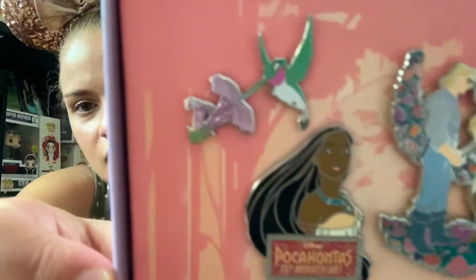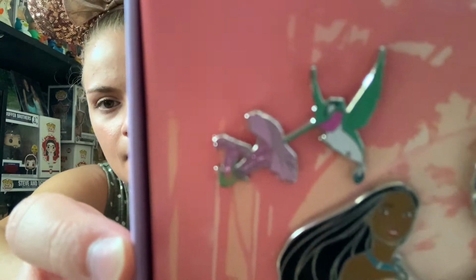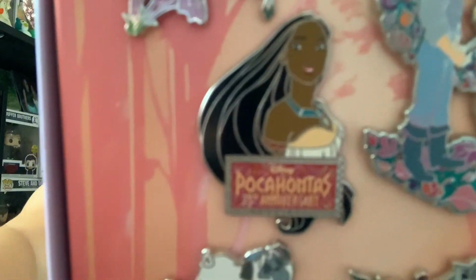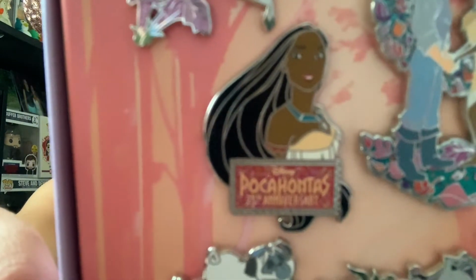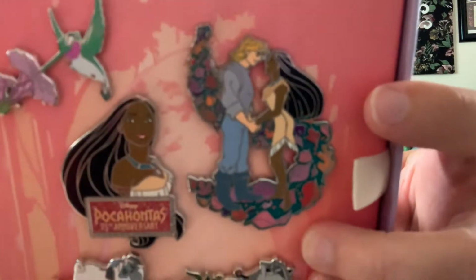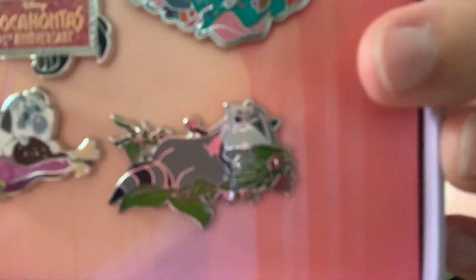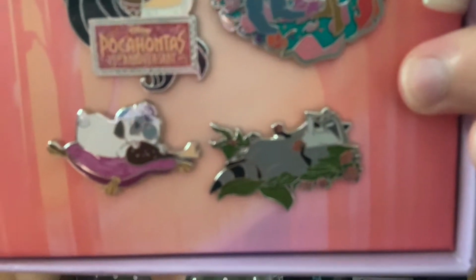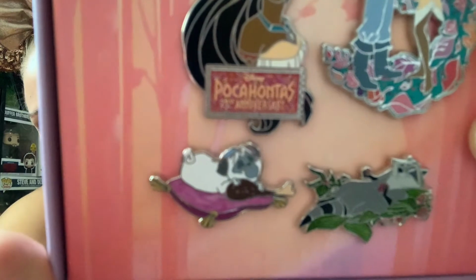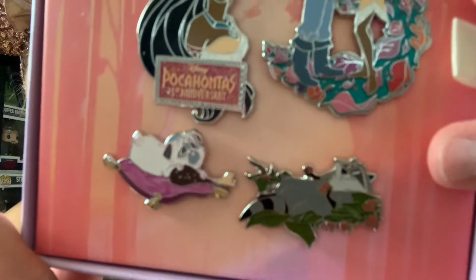So to give a closer look at the pins, there is this adorable one of Flit with the little flower. And then there is this beautiful pin of Pocahontas that says 25th anniversary. And then this super adorable picture of Pocahontas and John Smith, and it has the little leaves blowing around them. And then an adorable pin of Miko, who is definitely one of my favorite Disney sidekicks. And you have Percy with a little turkey leg, and Miko is just chilling there in the leaves, relaxing and looking super cute.